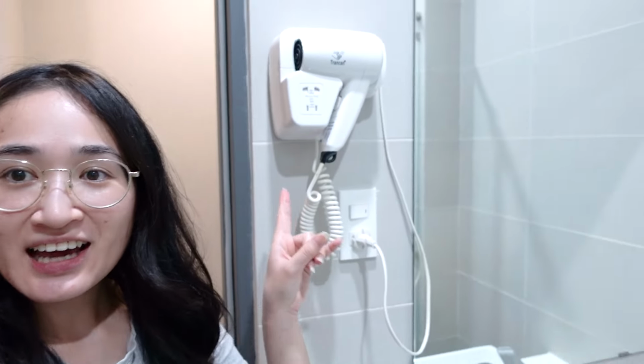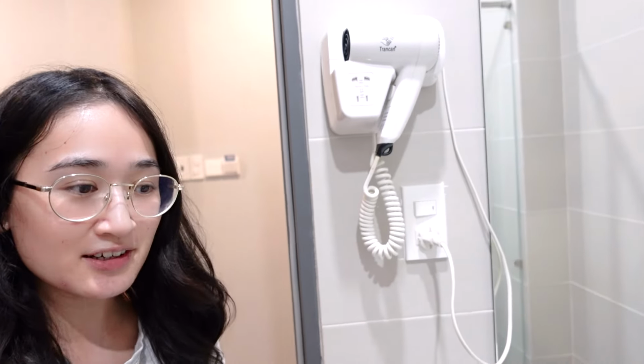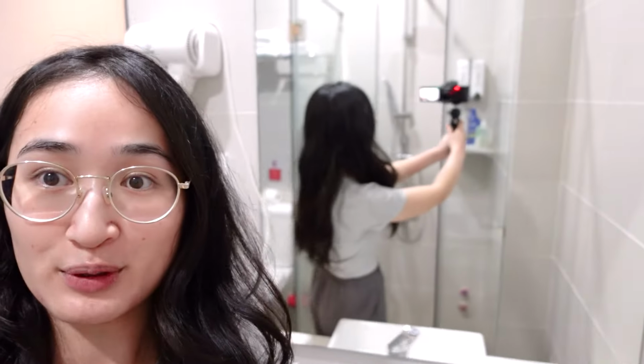Now looking at the bathroom, which is right here. Okay, so let's just have a look and take you guys in here with me. They actually have a hairdryer, which is amazing. It's already hooked up. Sink and great big mirror, very nice. Over here, they also have their toilet and their shower, which is very nice. It's good enough for the both of us.